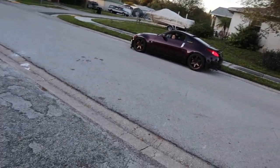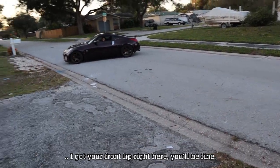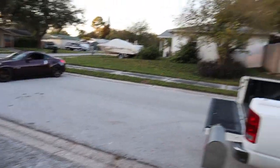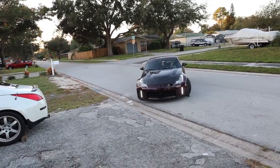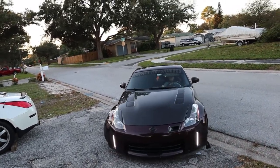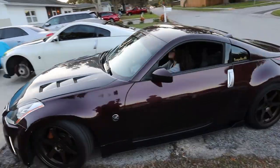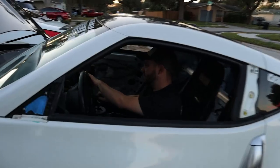All right, pull in, Michaela. Don't worry, you won't scratch. I got your front lip right here. Oh my God, dude. You're good. Look, you don't scrape anymore. You'll never scrape again. Oh my God, is this the fastest 370Z NA driver?